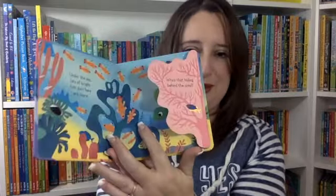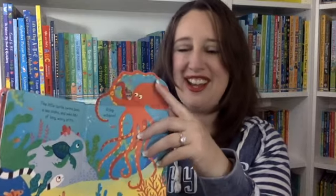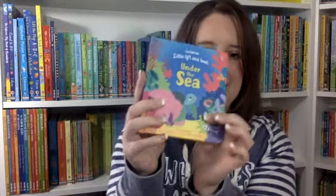So first off, we have the Usborne Little Lift and Look Under the Sea. You can see it starts off with a nice cutout, which is great for little fingers to wiggle in. It has little mysteries for them to solve. For example, the little turtle is swimming past. He sees lots of wavy arms. Who do those belong to? Your child can guess and then lift the chunky flap to see if they're right. Perfect size for little hands and great size too if you need to include it in a diaper bag.